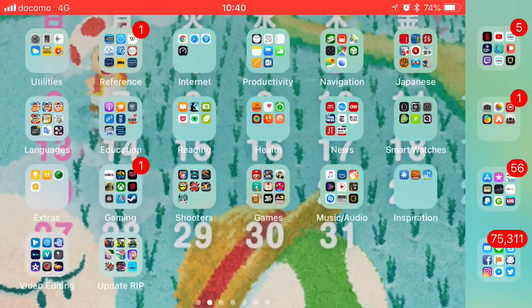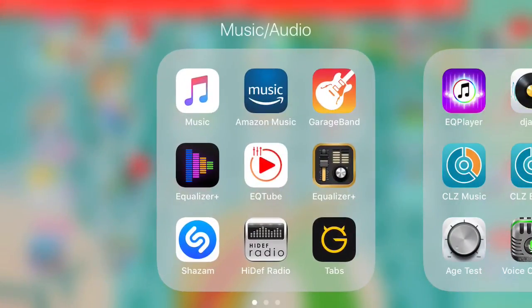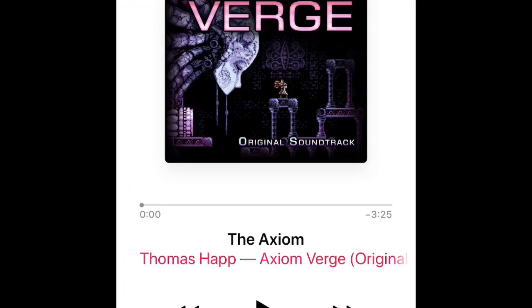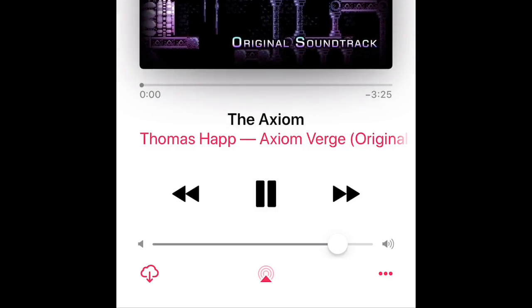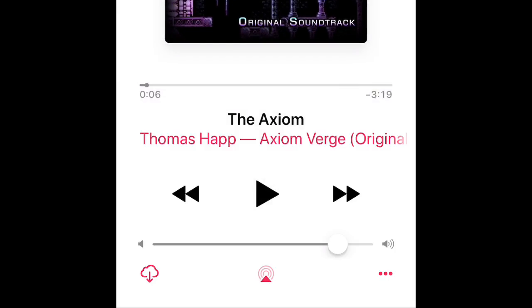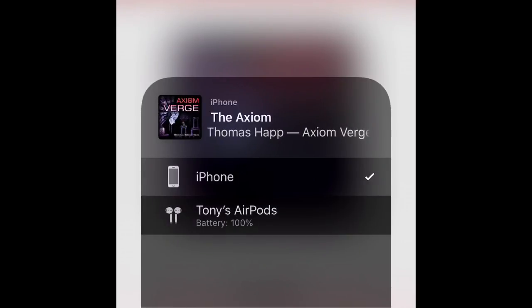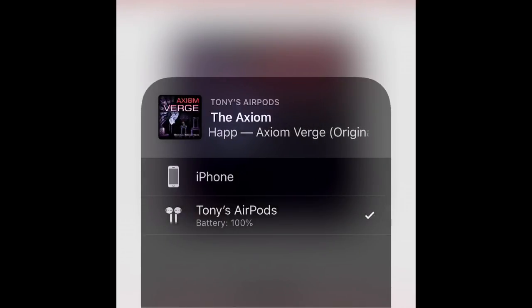So what you can do, this is one workaround, is go into Apple Music. And when you get into Apple Music, let me just flip the screen around here. Okay. You just touch the red arrow at the bottom of the screen there, and it will call up a list of output devices. And you can see mine's on iPhone, so I just touch Tony's AirPods and problem solved. Now the sound comes out of my AirPods.